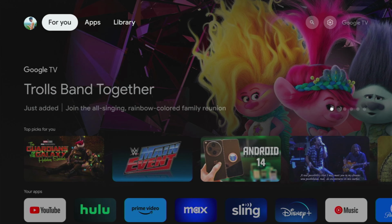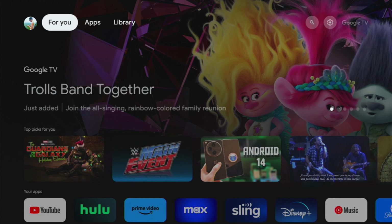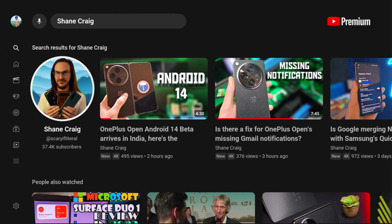I do like having a dedicated settings button that pulls me right up to that. And then, of course, if at any point I want to search for something, I can hold down the little microphone button, "Shane Craig on YouTube," let it go, and it's going to fire up a search, which looks like it's working relatively quickly. It's fired up YouTube, it's performing the search, and there you go.